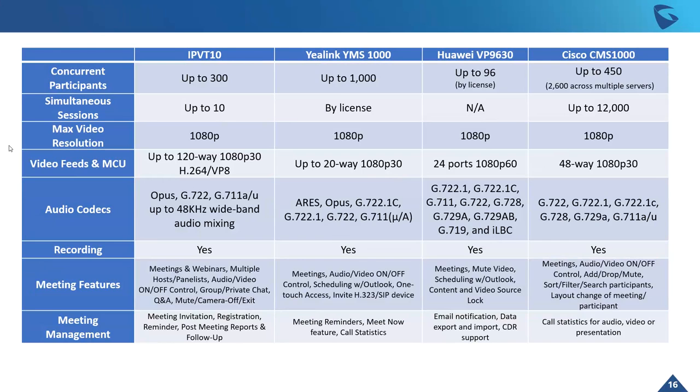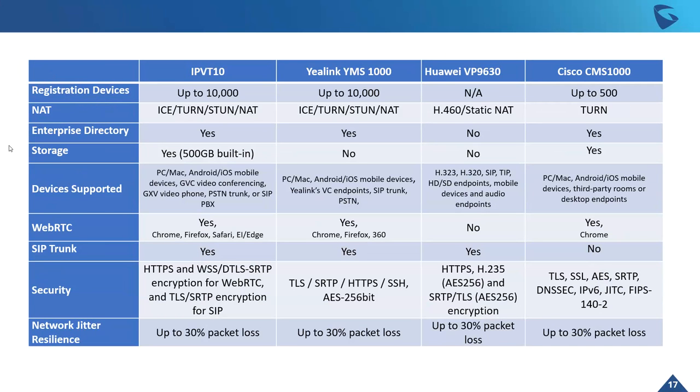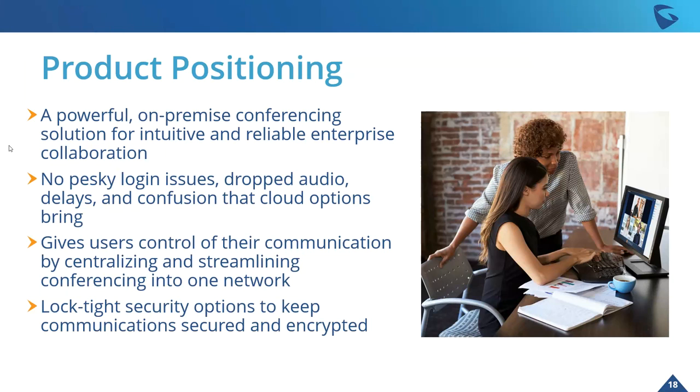All right, let's go to the next slide here. Okay, like I said, I'm sending this presentation out afterwards, so I'm going to keep moving here. If you need more time, you'll be able to take a look at that a little bit later today.